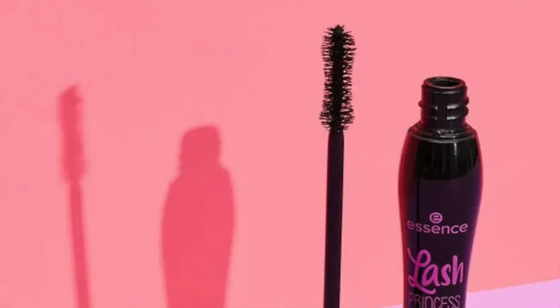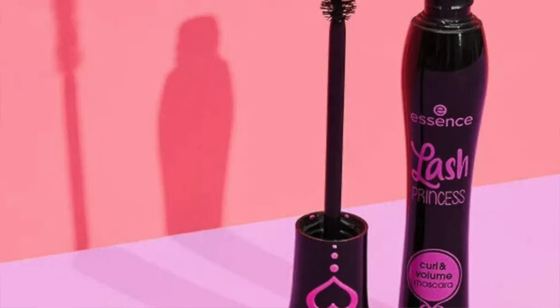So this stuff works so well. So random, so affordable. This is from Essence, the Lash Princess Curl and Volume Mascara. And it's $5, you guys, but it's so good. I just got mine in the color black.